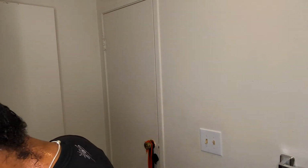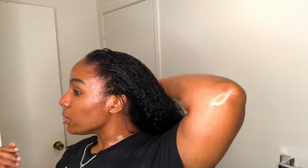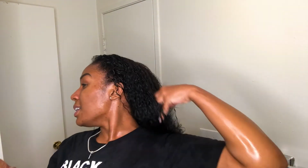Alright, so just finished rinsing most of the conditioner out. I usually leave a little bit. This is the result of rinsing most of it out. I leave a little bit just to be an extra protection coat against my hair. I've been doing that for years. Have not had a single problem with it damaging my hair. The only thing I've had a problem with damaging my hair is heat. I can't keep heat out of my head.